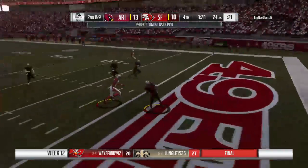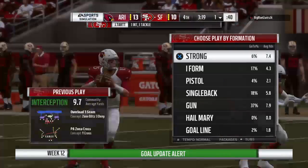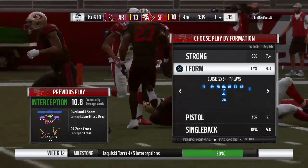Rosen will throw, and it's intercepted at the goal line. Picked off by the safety, Jarquiski Tart. And a big turnover there as his guys will get the football back.